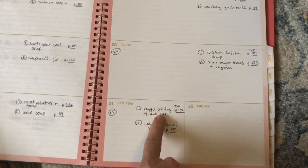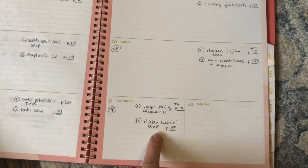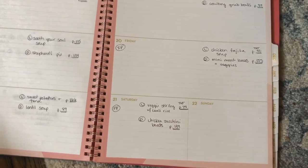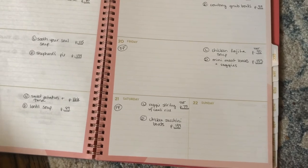For Saturday's lunch, I have veggie stir fry and cauliflower rice, and then I've got chicken zucchini boats. So basically that's stuffed zucchini with chicken in it. So we'll do that for Friday and Saturday.